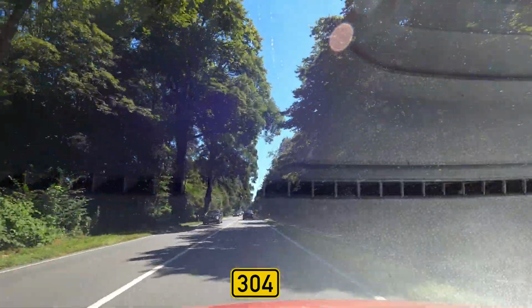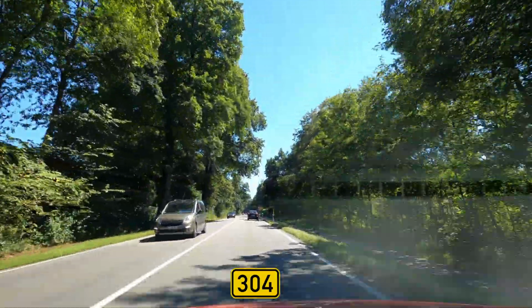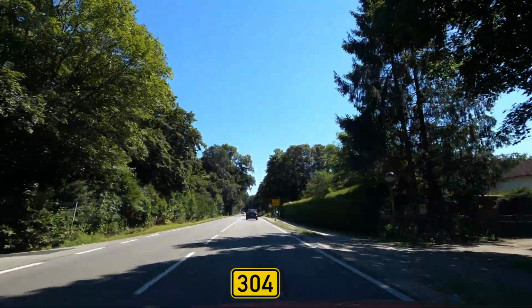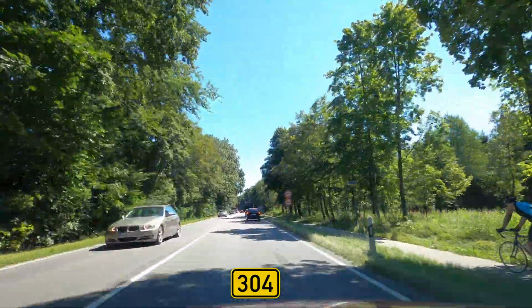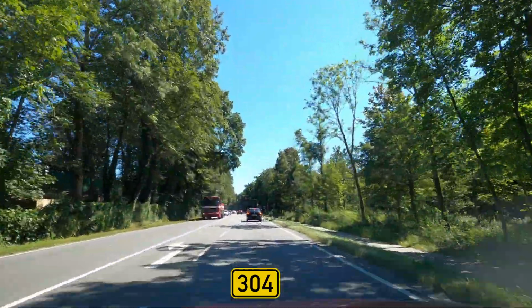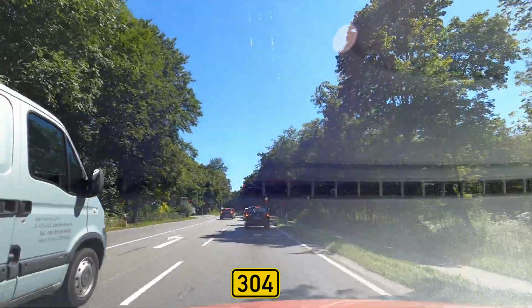The weather is perfect. It is announced to be one of the warmest days of the year. Temperatures of around 32 degrees are expected today. And I think the view is also perfect because there are no clouds. So it should be a great experience to drive here. Can't wait for it. Let's go.